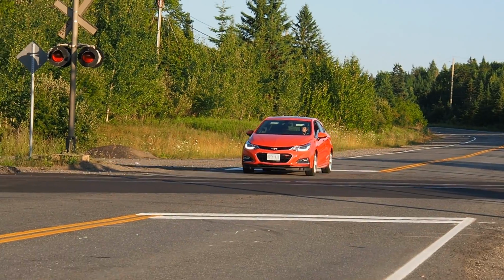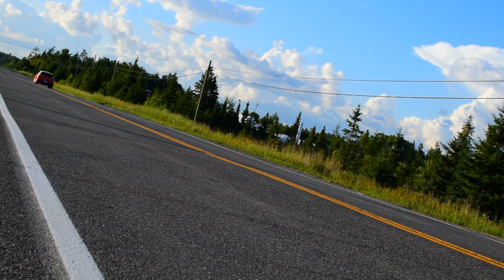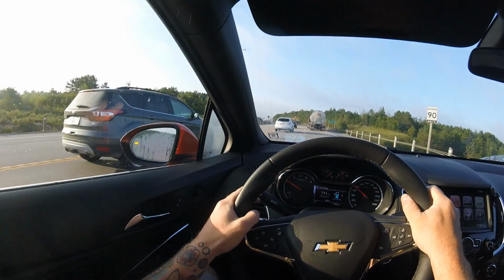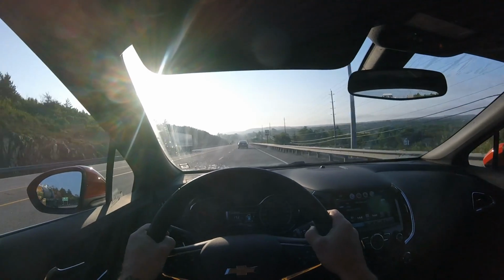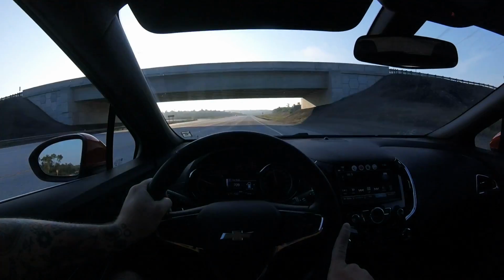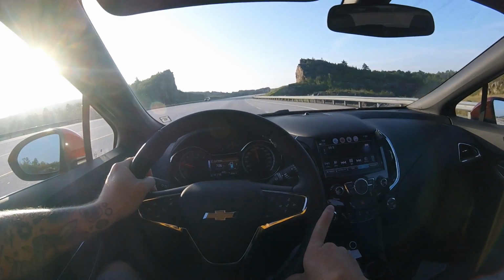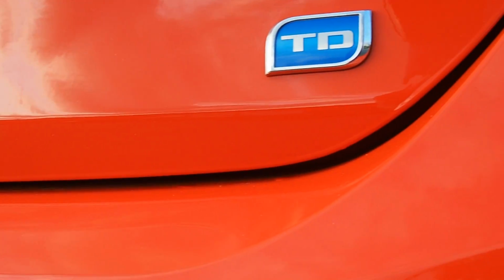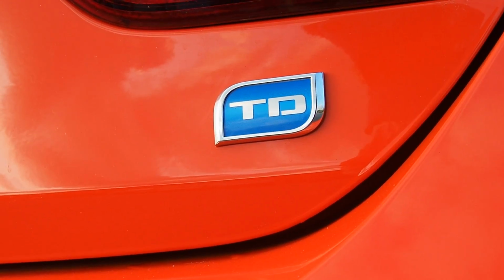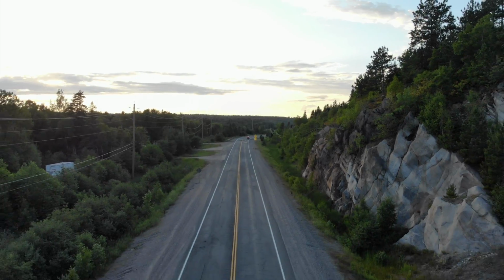But gas engines have been coming along in recent years too, and the difference in fuel consumption between the diesel engine and Cruze's standard gasoline turbo engine is minimal. The diesel only uses about 1 liter per 100 kilometers less than the gas engine on the highway, and in the city, the advantage of going diesel is negligible. Less than half a liter per 100 clicks separates the two engines here. But with the diesel, you do get all of that extra torque. All said, Cruze's diesel engine may make the most sense for those spending most of their driving on the highway.